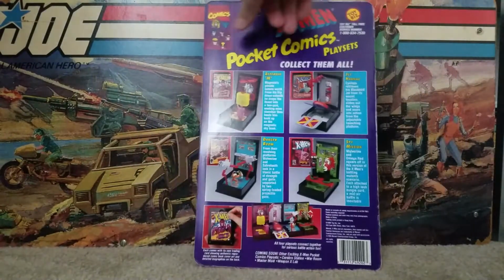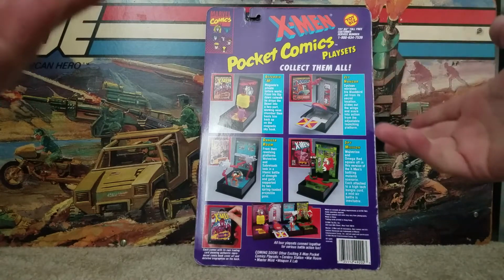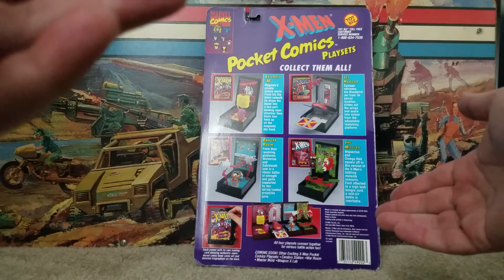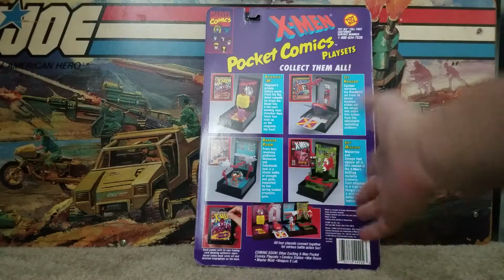They made 4 different ones, and they all kind of hook together. So there's the jet hangar, a danger room, and a spy mission. So another one with Magneto. There's Wolverine, Sabretooth, Wolverine, and Omega Red. And I think that one had Cyclops in it. So, you know, this one shoots things. There's a plane, you know, and so on.